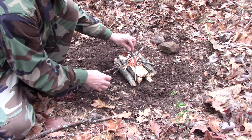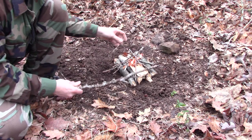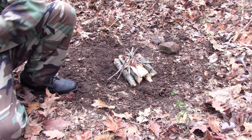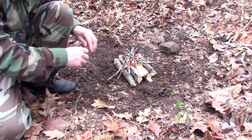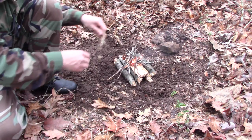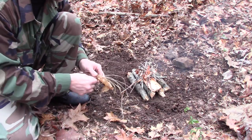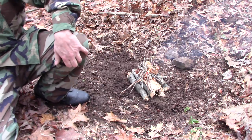You hear them crows going crazy? Yeah. I wonder if this grass is dry. There's little shavings, little shreds of grass everywhere. Most everything out here is really wet.